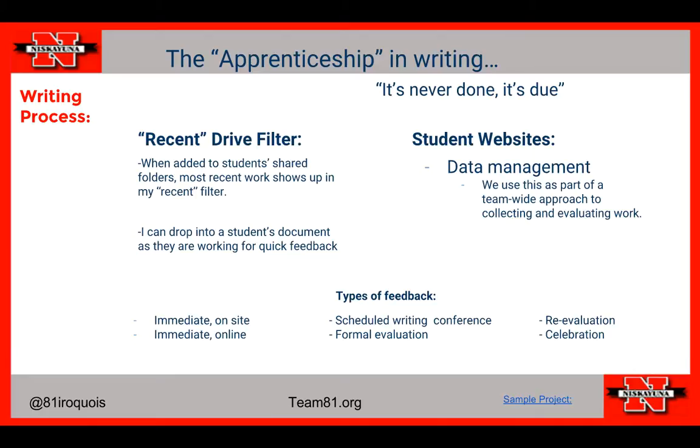There will be times throughout the year there will be scheduled writing conferences. We will formally evaluate work at a given time once students have turned it in. We always reevaluate writing. So any student that wants to turn work back in after it's evaluated for more credit can always do so. And then towards the end of the year, we do celebrate their writing and the process.